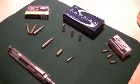Think about it. Ammunition should be purchased using the following criteria: purpose, the cost per round, weight, effectiveness, availability, and versatility. With that in mind, the average purchaser selects a certain amount of calibers and sticks with them.